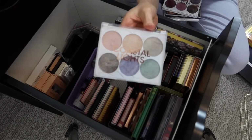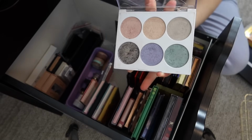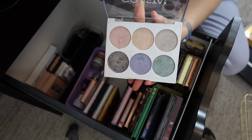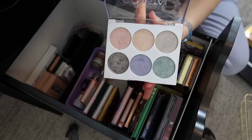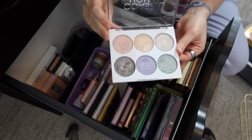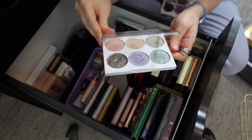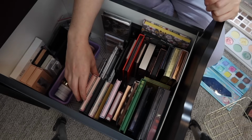Let's do Coastal Lights actually, because I've just been having a lot of fun with this one. This has some really cute pastel shades in it, and I think that this is perfect for this kind of late spring, early summer time of year that we're in. This is the one that has some slightly more satiny shades in it, but they're actually still very metallic on the eyes, I found.